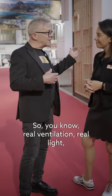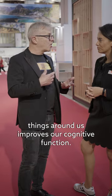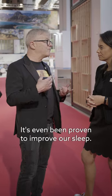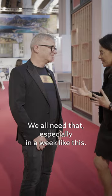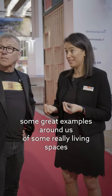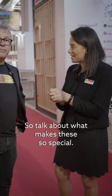So, real ventilation, real light, real living things around us improves our cognitive function. It makes us feel better, our skin feels better. It's even been proven to improve our sleep. We all need that, especially in a week like this. Now we are here and we've got some great examples around us of some really living spaces that people have access to while they're here. So talk about what makes these so special.